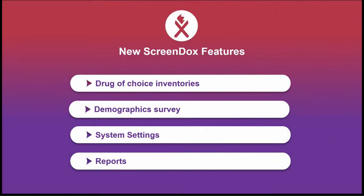Because of our TOR project, we've added a few new features. We've added a drug of choice inventory, so when we screen patients and they complete the DAS-10 and screen positive, it gives them a drug inventory to identify their primary drug of choice. Then it gives them a second inventory to identify their secondary drug of choice, and then a third inventory for their tertiary drug of choice. We want to know not only whether the patient has a drug use issue and its severity level, we want to know what drugs they report using. And of course, all that goes into a database.